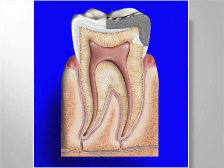Here you see what happens if the person goes to the dentist and the dentist is able to carefully clean the cavity and place a medicated base in the deep area and then a filling to repair the damage.